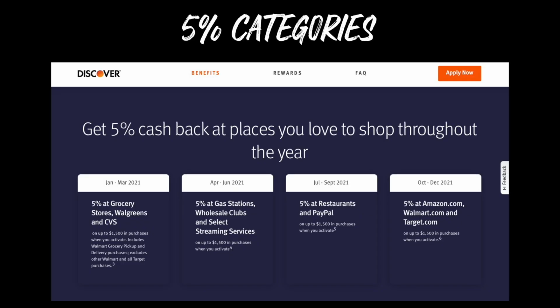Now, in case you're unfamiliar with what these 5% quarterly categories are like, here's a current sample of what we have in 2021. As you can see, from January through March, you'll earn 5% cashback rewards at grocery stores, Walgreens, and CVS. Then in quarter 2, April through June, it'll switch over to 5% back at gas stations, wholesale clubs, and select streaming services. Then in quarter 3, July through September, you'll get 5% back at restaurants and PayPal.